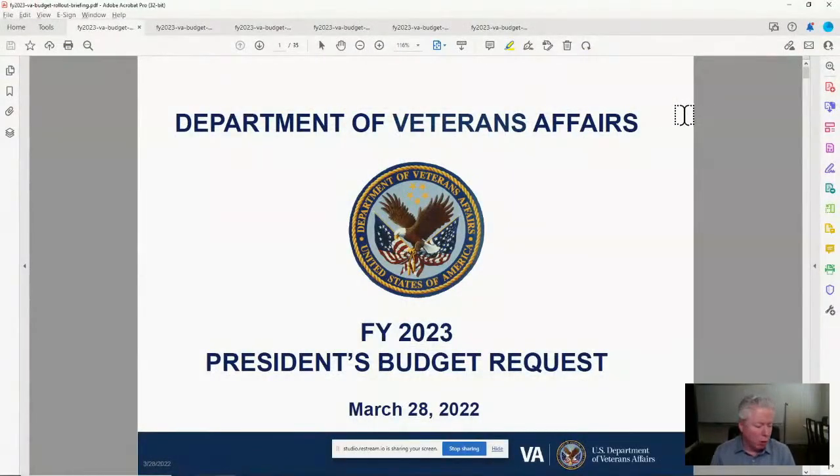Okay, I'm going to go over a whole bunch of documents here, and some of them I'll go page by page. Others I'm not really going to go through, but I want to show you the documents I'm looking at. So this one here is the Department of Veterans Affairs President's Budget Request. It's a briefing deck. It's the highest level summary.